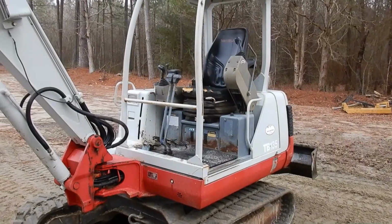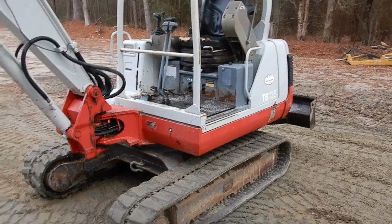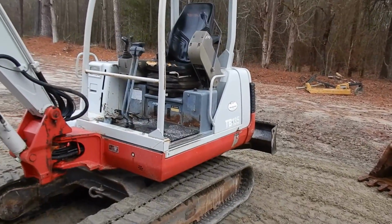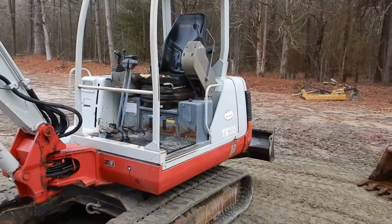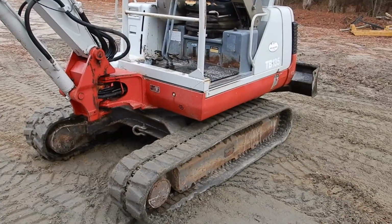We got the radiator flushed out and the antifreeze changed in it, and I've run it hard for about 30 to 45 minutes, and it'll barely get into operating temperature now. So I think we got that problem figured out. It just needed a good cleaning.